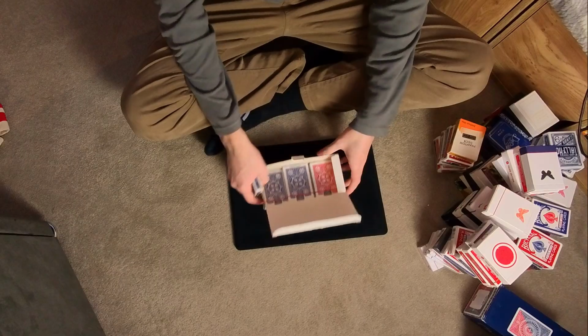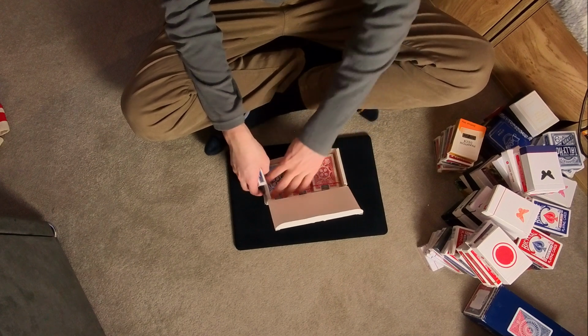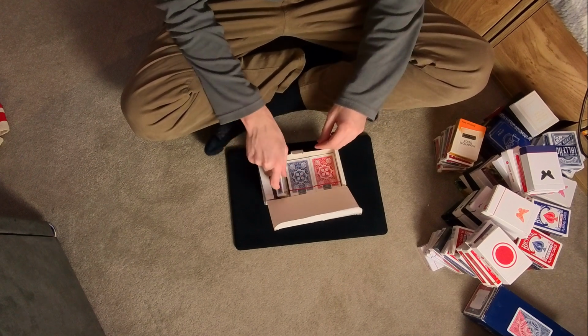This is the Phantom deck by Joshua J. This is entirely clear. You can see I've got a red fanback playing card as a cover card, but yeah, entirely clear. There's a really cool trick you can do with these, which I occasionally do when I'm walking around if I want something really surefire. So that's nice. That's basically the only gimmicked deck of cards that I ever use. And then at the bottom I have got a sealed deck of bees and then a whole lot of sealed fanbacks, because I've gone through about half a brick and I've still got half a brick left.